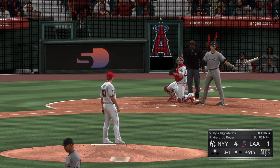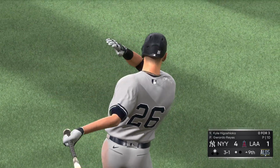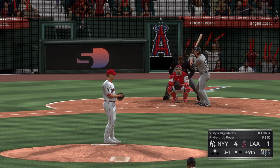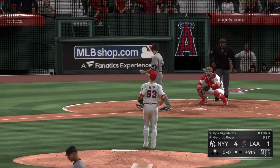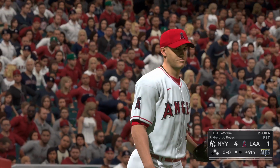Inside for a ball as he falls behind to him here. 3-1. DJ LeMahieu will be next. And he takes ball 4. So a good job out of the 9-hole in getting on base as we go back to the top of the order. Man, the pitcher's wondering how he didn't get that call.